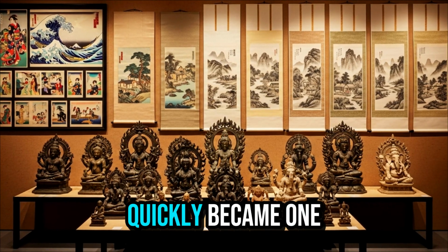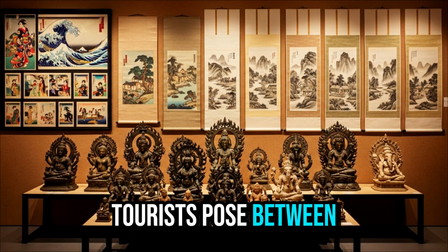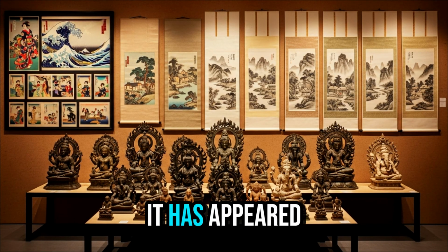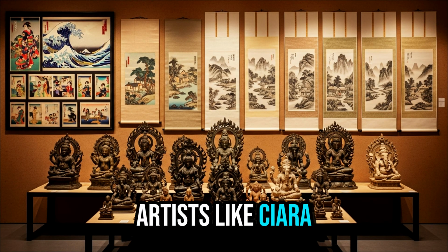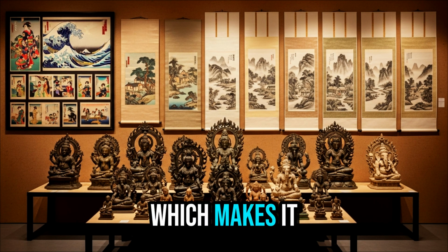Urban Light quickly became one of the most photographed places in Los Angeles. Couples take wedding photos here, tourists pose between the lamps. Filmmakers use it as a romantic backdrop, and social media users share images from every angle. It has appeared in movies like No Strings Attached, music videos from artists like Ciara and the Chainsmokers, and even fashion campaigns. It is free to visit at any time of the day or night, which makes it even more accessible and popular.